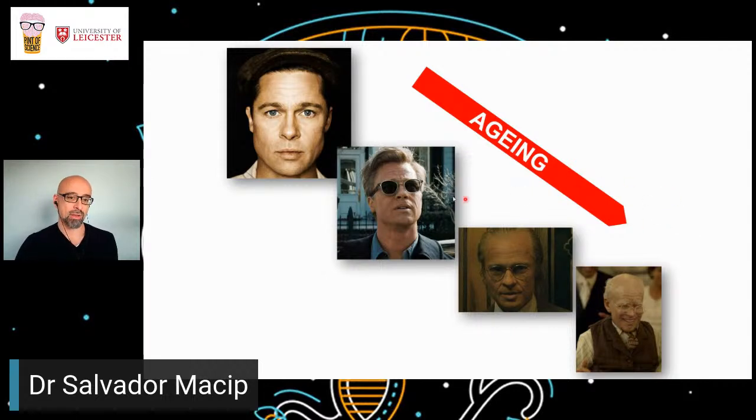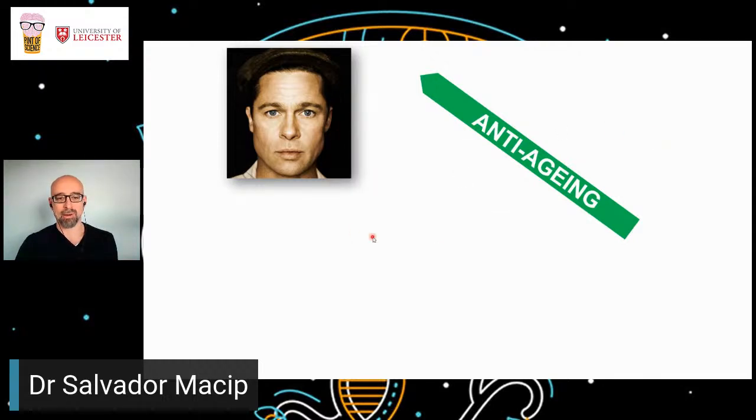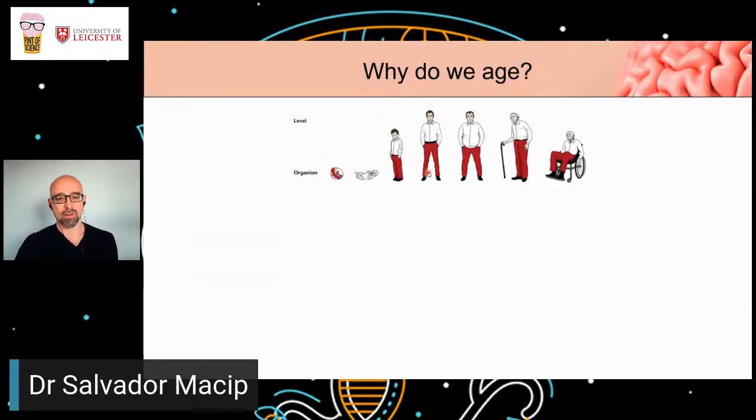And more importantly, once we understand why this is happening, we try to see if there's any way to stop it or reverse it. And that's how this whole area of research called anti-aging was born, once we started understanding why aging happens. So the goal would be to reverse aging as much as we can, or stop it somehow, and try to look like a young, nice Brad Pitt for as long as we can. So what we're talking about now is trying to find ways to stop this process at the molecular level. If aging at the level of the organism is quite noticeable, so we can very easily see how the changes apply to all these different stages in life until we become old.